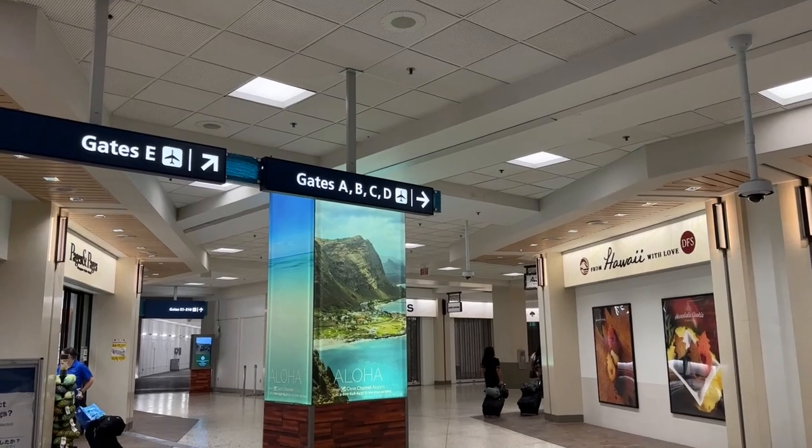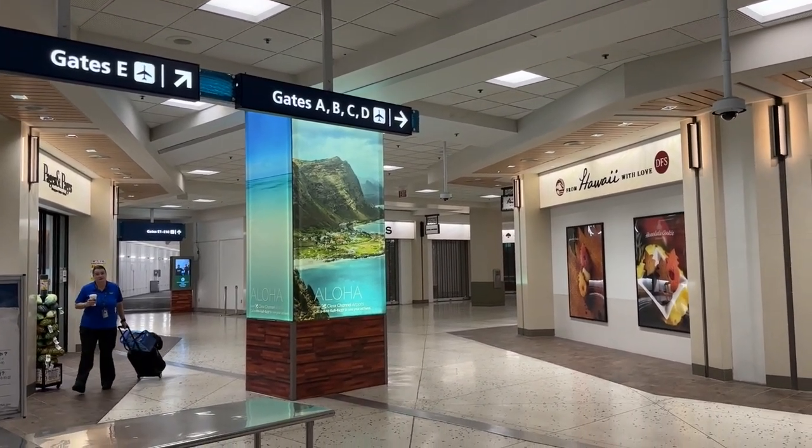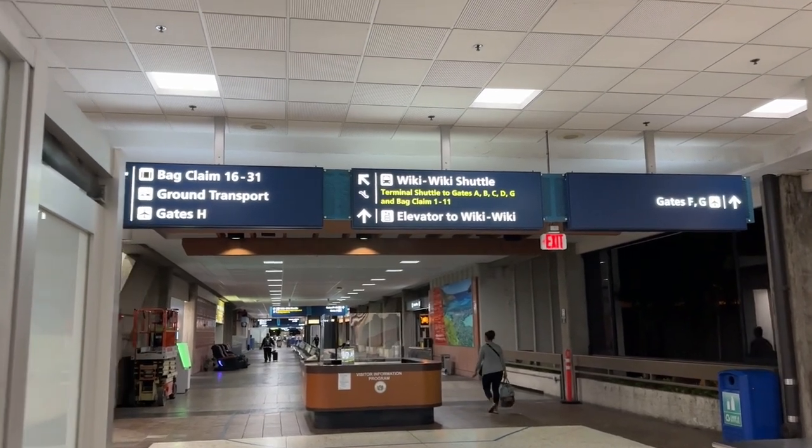Now, even though our flight is from the D gates, most United flights out of Honolulu depart from the G gates, so we're off to find the Honolulu United Club.